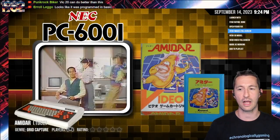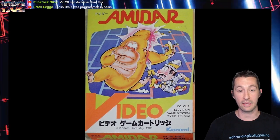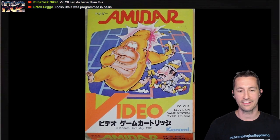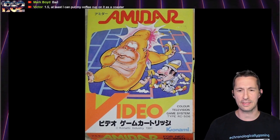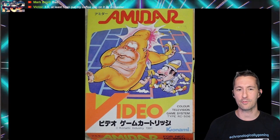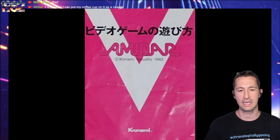Let's take a look at the box for Amidar. Another one that is by Konami, made by Konami for the home computer. It's official. It's got the logo. Yeah, you can see it's copyrighted by Konami. The front of the box has us going after the crazy monkey. I wasn't a super big fan of Amidar. We've seen other games that were better than Amidar on the home computer already. But here it is, the official release of Amidar.